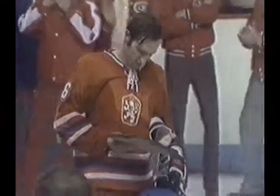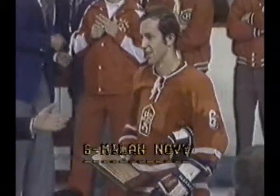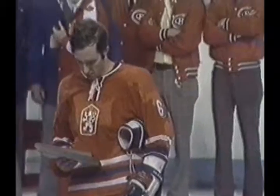Of course, the outstanding player of all teams in the tournament receive a car, a new Toyota, and now the Canadian player will receive his award, a Mark II Toyota.